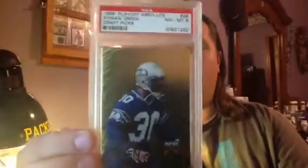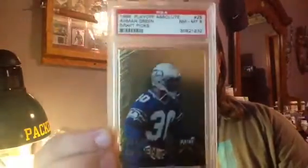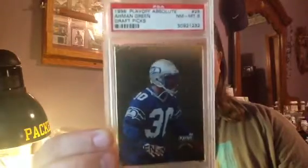Amon Green, great looking card. Love to add that to my Amon Green collection. I'm always looking for ones I don't have. I got several of them.